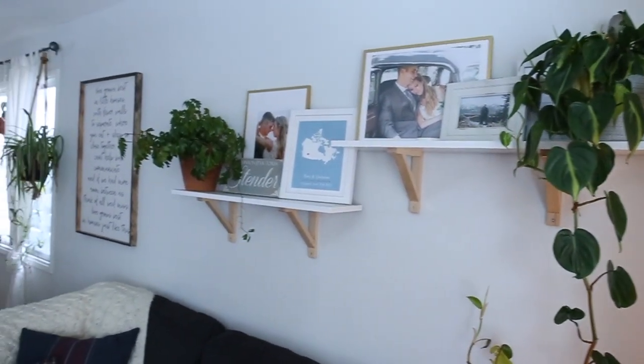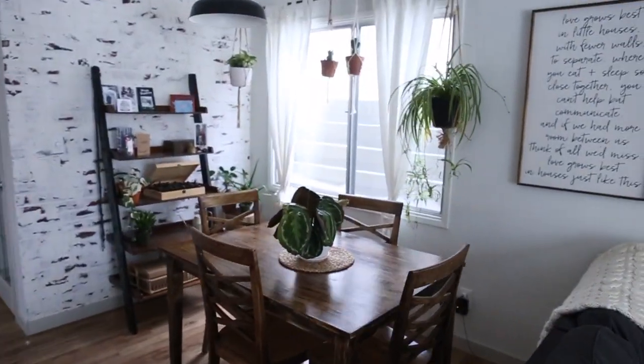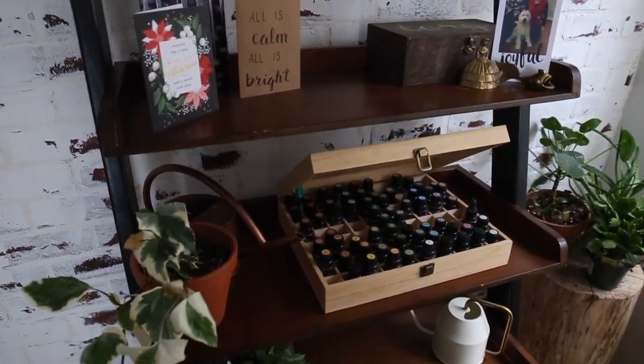And then up here is all just regular decor. I didn't really change anything. I switch stuff up all the time, but a lot of it is just plants. And then over here I have Christmas cards that we've been given, and then my essential oils.